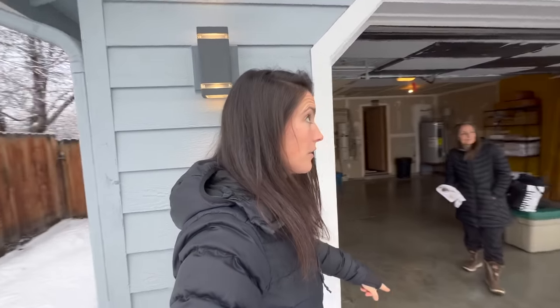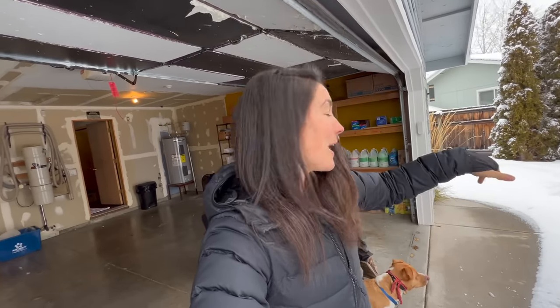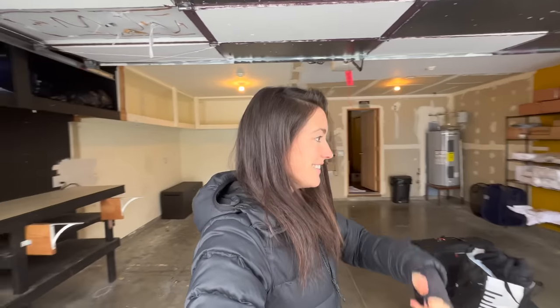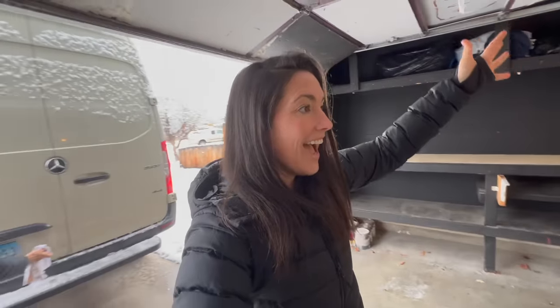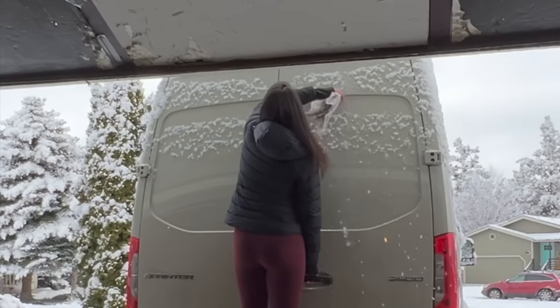Oh, I'm dreading the load up. We're gonna have to do this a few times. It's like the never-ending load up game. Load up, get it out. Load up, woo! Get it out. Yay! Let's knock some of that snow off the backup camera and let's rock and roll. Oh God, it's all over me!